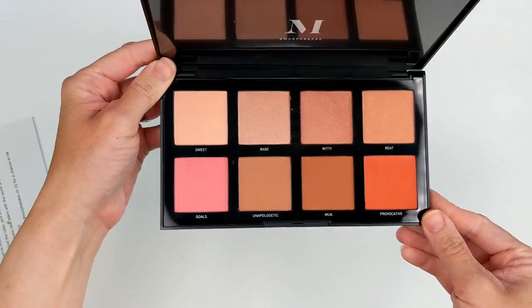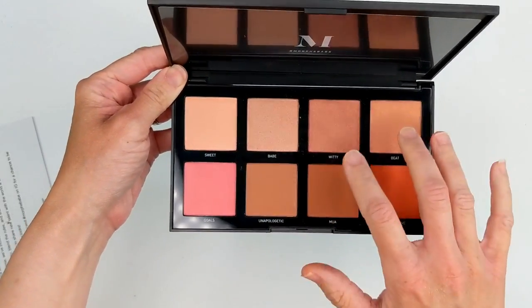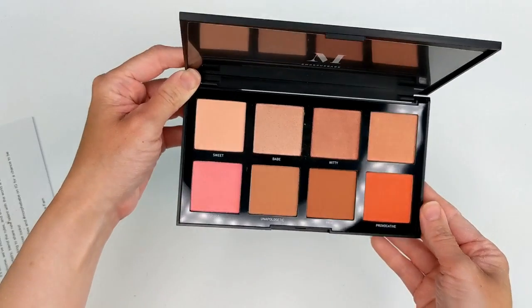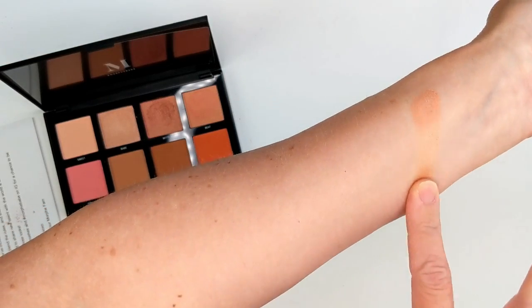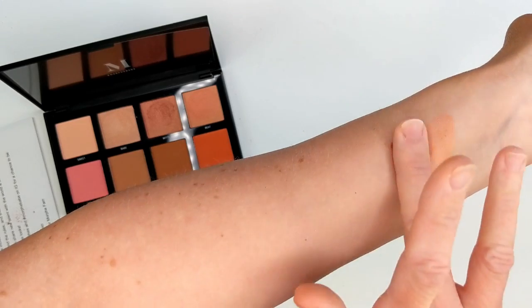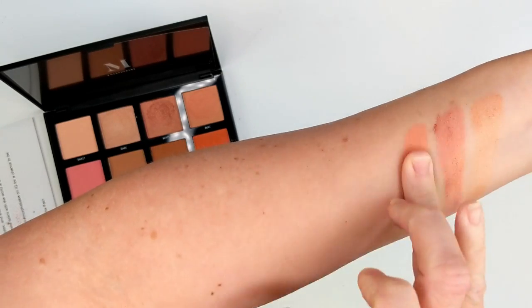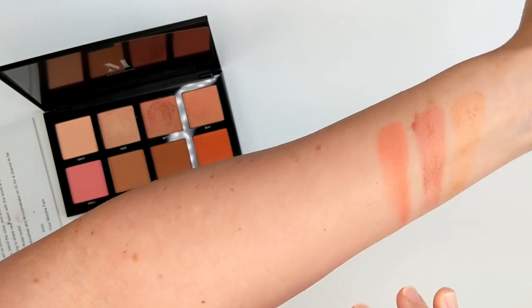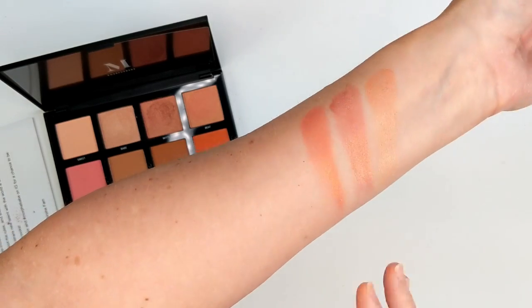I used to always go for kind of more cool tone pinks like this one, but now I pretty much just gravitate towards all of these tones right here. So let's go ahead and swatch a few. All right, so there's a couple with more of a shimmery finish. So that's these right here. And then the rest of them are all matte. So these colors are really, really beautiful. I'm excited to play with this.